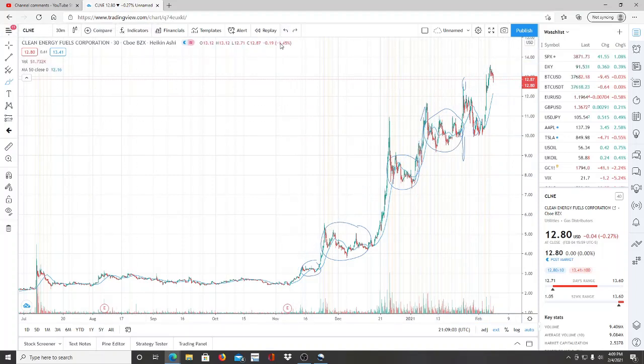Now, this is in the Clean Energy Fuels Corporation sector, right? I mean, the name literally says it all. A lot of people focus on fuel cell. A lot of people focus on Blink, right? A lot of people focus on Plug Power and SEB, right? All these different ones that are, you know, making these runs.